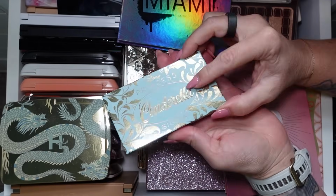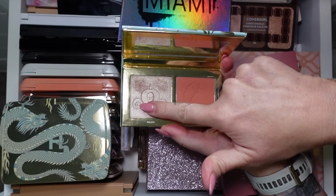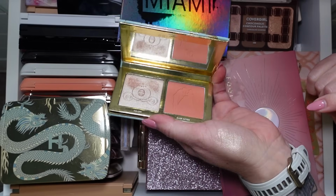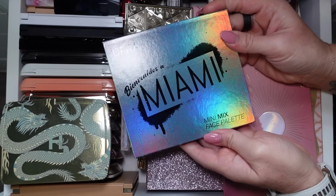The Cinderella from Sigma. This one, I like the blush more and I like the highlighter, which is why I will keep this one and get rid of Alice. So Cinderella's gonna stay.